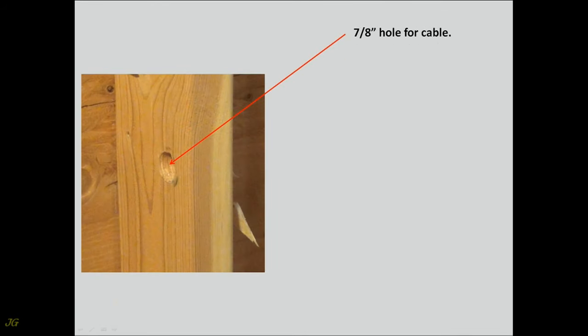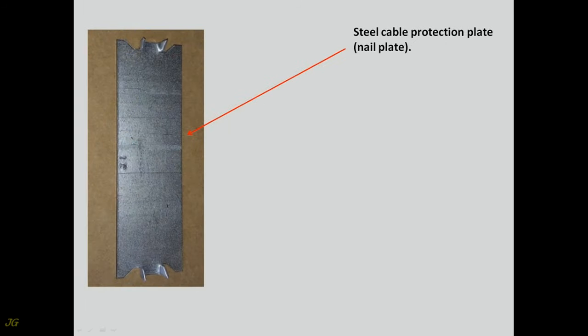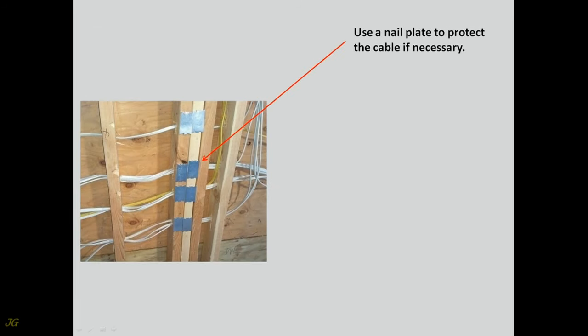7/8 inch hole for cable. Up to 3, 12 or 14 AWG, NM cables per drilled 7/8 inch hole in the 2x4 inch stud. Steel cable protection plate, nail plate. Use a nail plate to protect the cable if necessary.